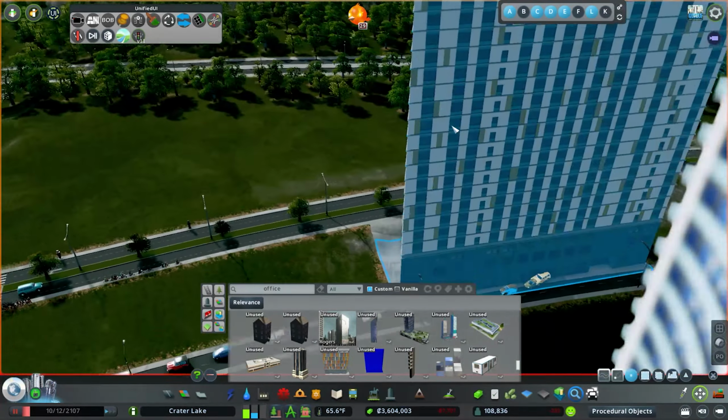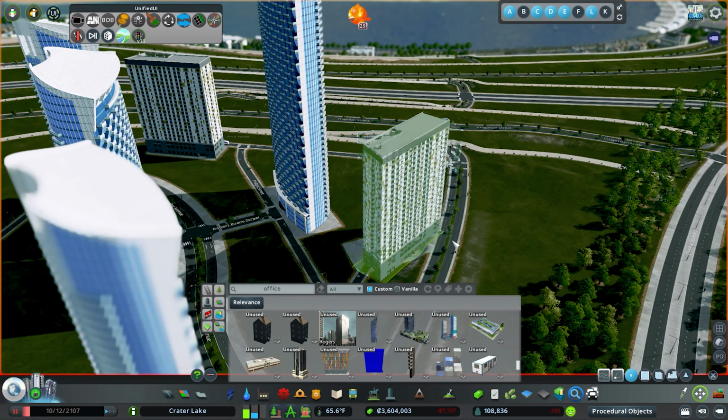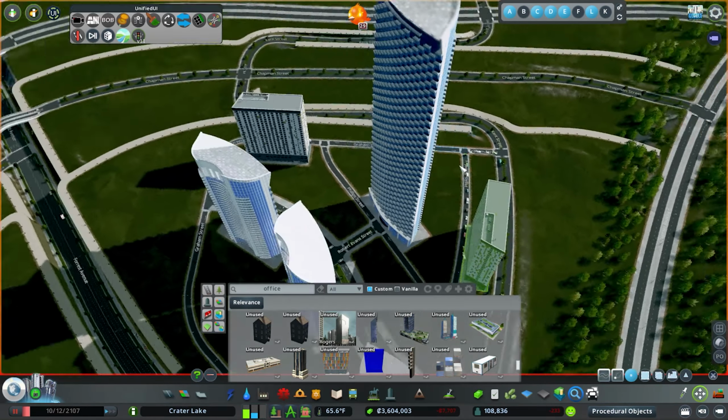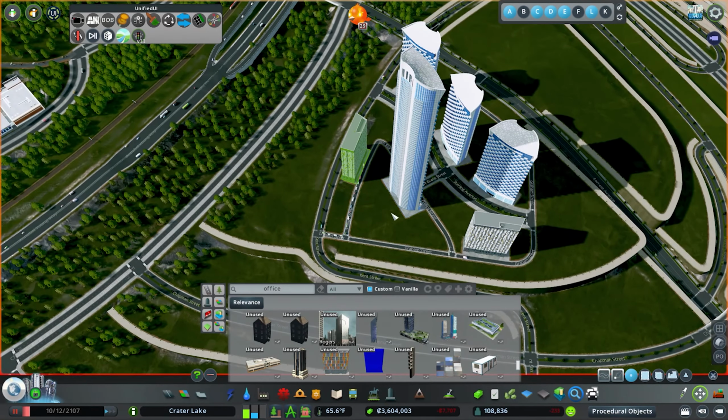I don't know if this building's backwards. I feel like it is. Yeah, it is. So if we grab that and turn it around, yeah, you know what? That actually looks pretty good. I like this. And so what we're going to do is do a bunch of grounds around. We'll probably do a pool area over here.